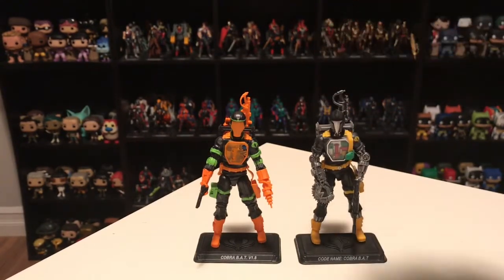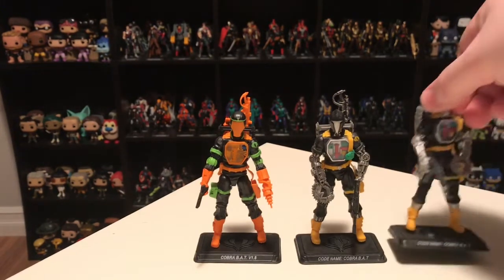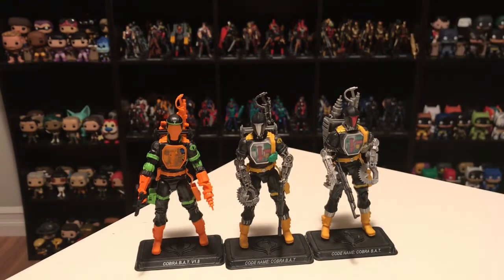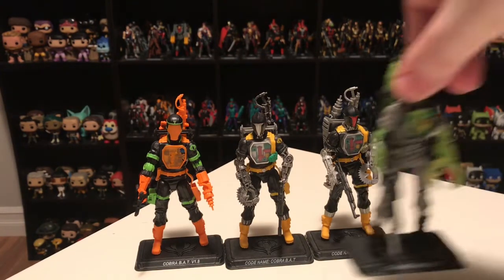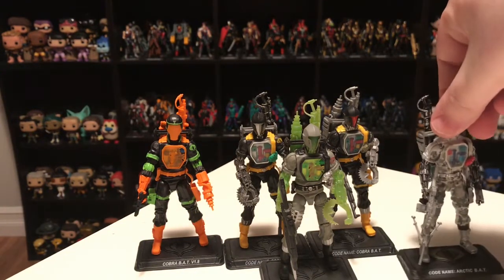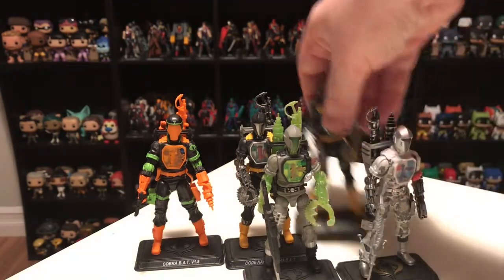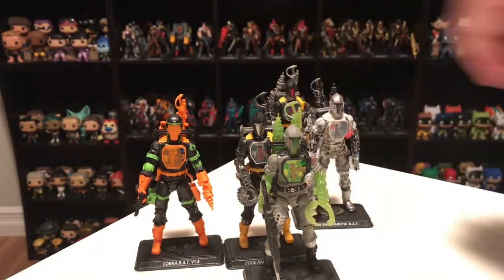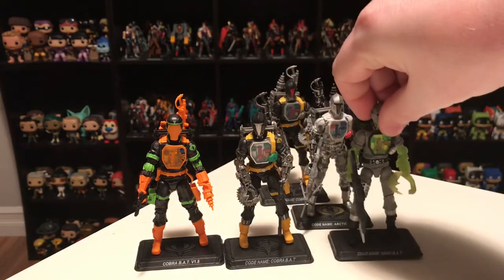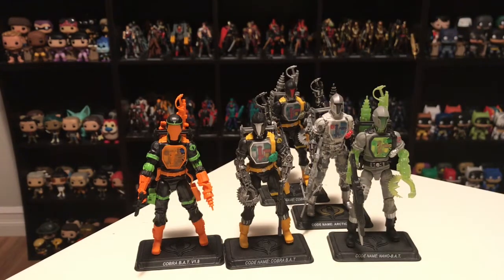And we got all kinds of variations of the Cobra Bat. So I'll show you just a few of them. But here he is with the red face, which is a little more accurate to the cartoons. Here he is. This is the Nano Bat. Here's like the Arctic Bat. And yeah, so you get the idea. I probably have about 10 different variations of Bat version 1.